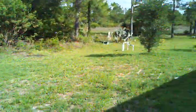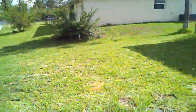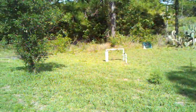Into the back. Well, the screens have been replaced, and the backyard has been cleaned out nicely. Still some little debris from palm trees and whatnot. And once the yard guy does their job, it'll look much better back here.